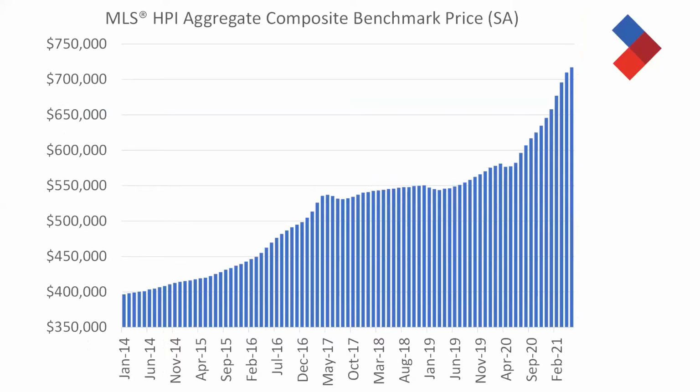the same issue. Now, of course, when you've got record tight market conditions like we have, prices rise, and they rise rapidly. We've all known that things have gone up very rapidly over the last year. I mean, that's $150,000 on the MLS Home Price Index benchmark price for Canada in less than a year.